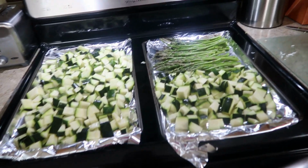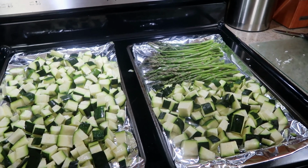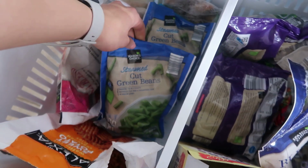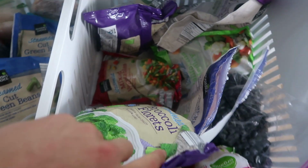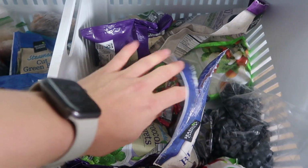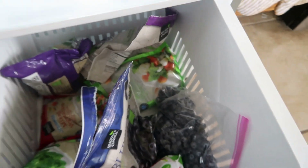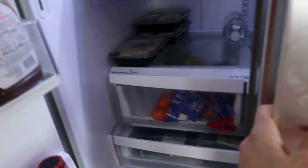I was gonna microwave my vegetables, but I bought zucchini this week just to mix it up. I do have some microwavable backup in case that's not enough. I have green beans that I can use if I don't have enough zucchini. I think I do, and I have broccoli. I always have frozen vegetables in the freezer, and I have some frozen fruit as well as backup just in case I need it. Then for snacks, let's see what I'm having.